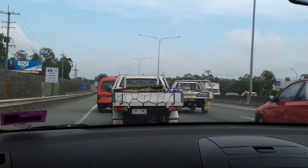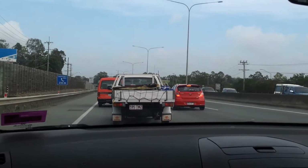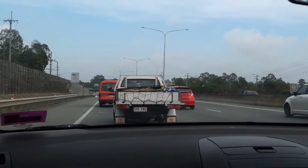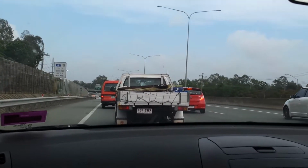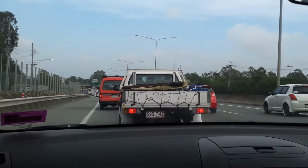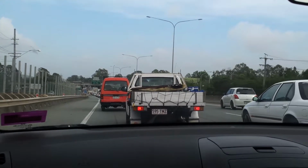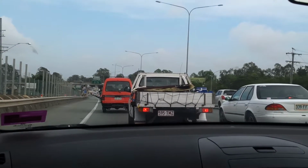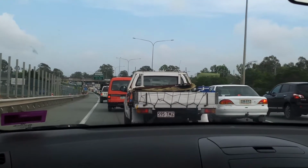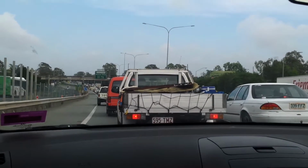Now, if you can see that sign, speed cameras used in this area? Not really, because you never ever get to 100. So anything over 100k's you get a speeding ticket for, and you get fines for it. But we're barely doing 20k's. Come to think of it, since I've been in Australia, I've never seen a speed camera in this area. So I think that sign is not really worth the tin it's printed on, or aluminium.